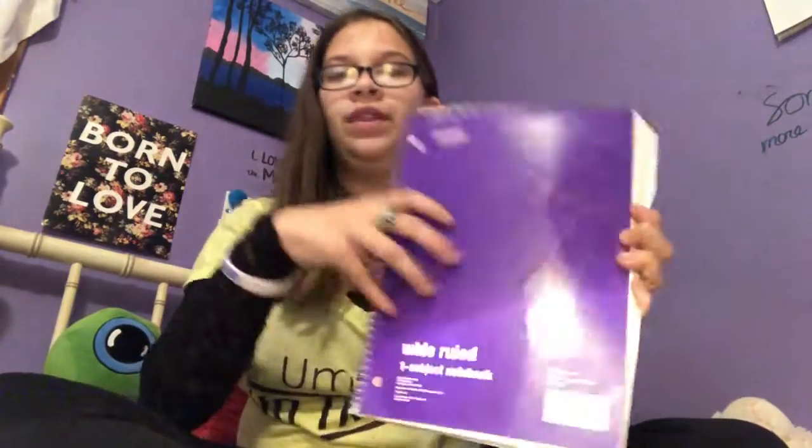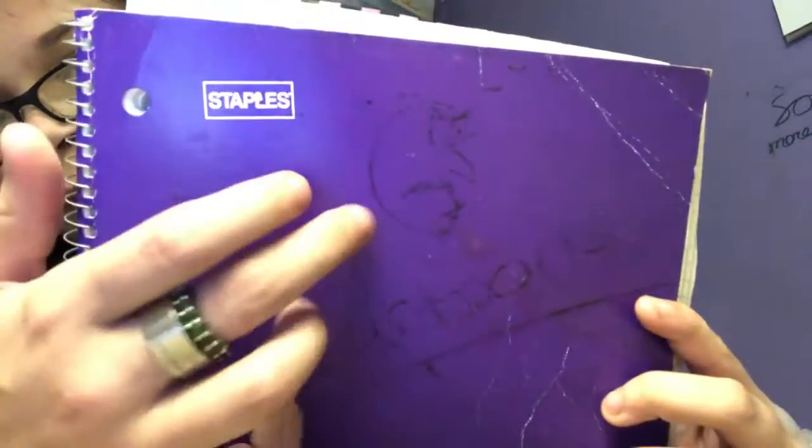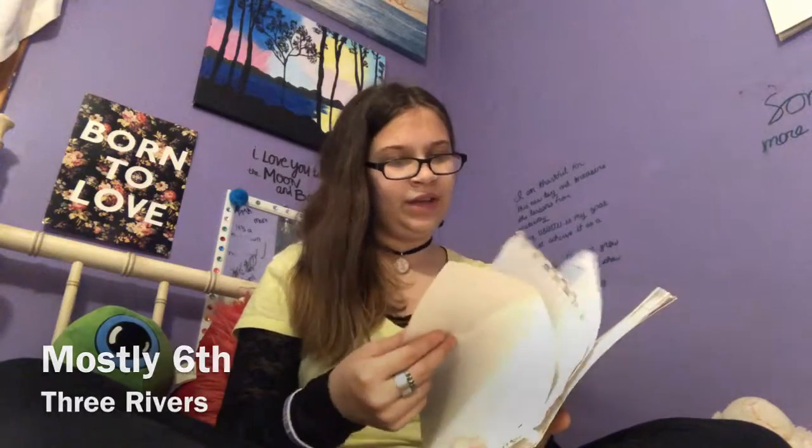And then we also have this composition notebook, which, if you see, yeah. So this one was from 6th grade, but most of this stuff is from 6th and 7th, I believe. So this is going to show you where my mind was at. And a lot of this stuff in here is really cute, and I think I was trying to cover it up.